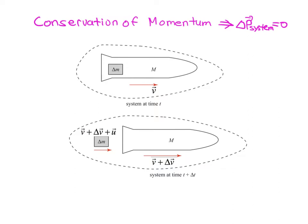And the fuel is going to be traveling at a velocity relative to the rocket of u. The rocket is at v plus delta v, and the fuel is at velocity v plus delta v plus u, where u is by definition the velocity of the expelled fuel, the so-called exhaust velocity. We call that the exhaust velocity, and that's the velocity of the fuel relative to the rocket. That's very important: relative to the rocket. Because when you build a rocket, you design the engine in such a way that it expels fuel at a certain well-characterized velocity relative to the rocket.